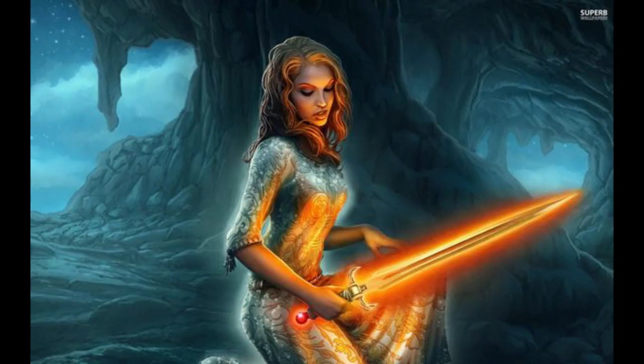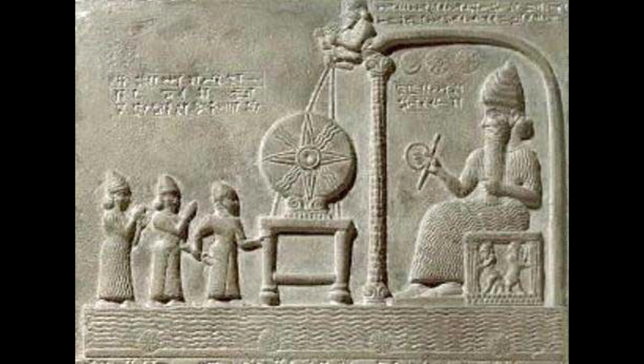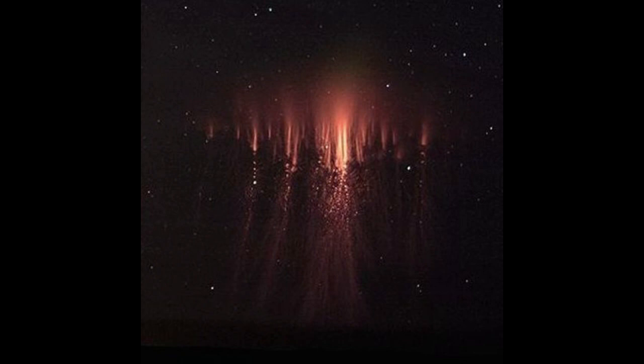Since their 1989 discovery, sprites have been imaged tens of thousands of times from the ground, from aircraft, and from space. They have become the subject of intense investigations. They kind of look like comet spirits that decided to come hang out top of Earth, if you ask me.